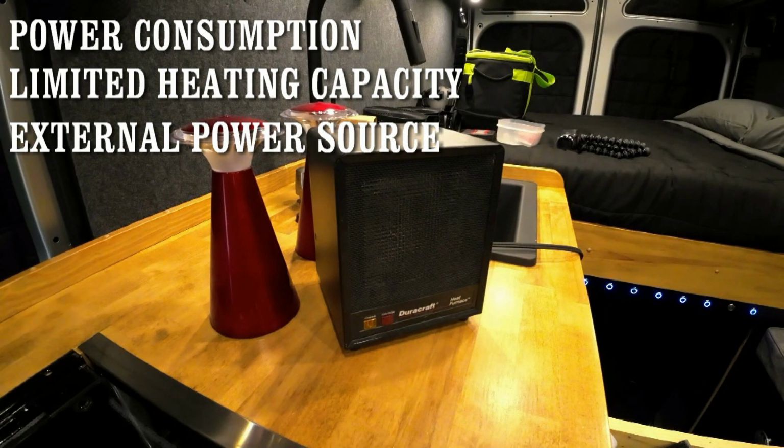Number three is the dependency on external power sources. To use an electric space heater, you'll need access to an external power source, such as shore power at a campground or a portable generator if you have one. That dependency might limit your ability to stay warm, especially in remote or off-grid locations, unless you have alternative power solutions to keep this thing running. Number four is obviously safety concerns. While modern electric space heaters are generally safe, there's always a risk of fires, especially if not used properly. That risk is particularly relevant in a confined space like a van, where flammable materials are pretty close to the heater. So if the heater overheats, that will pose a significant safety hazard.